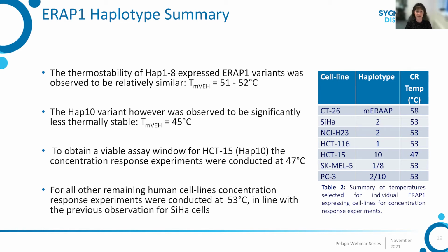Now, because of this, in order to obtain a viable assay window, we were going to have to conduct our concentration response experiments for the HCT15 cells at a much lower temperature, 47 degrees C. However, because the remaining haplotypes had a relatively similar melt temperature, we were able to continue using 53 degrees, which we'd identified for the CHAR cells, to evaluate all of those cell lines.